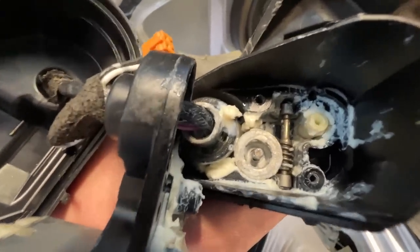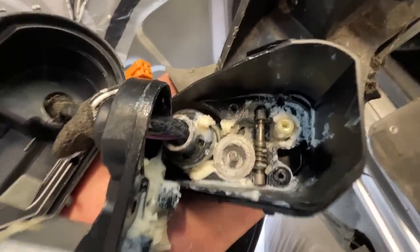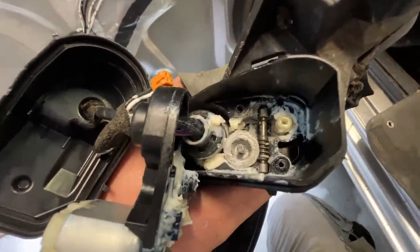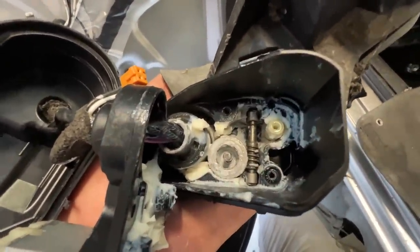So I'm going to interrupt the clean for a minute to go off and find one of those little pinions, get it mounted and get this motor, etc., put back together and test those mirrors. On to the next bit.